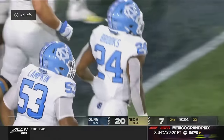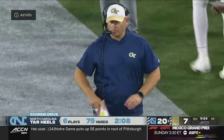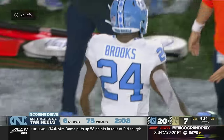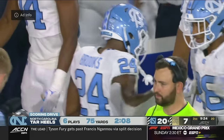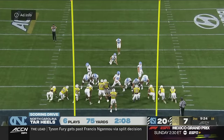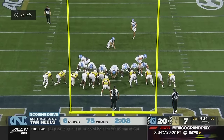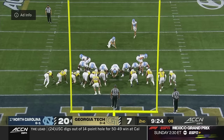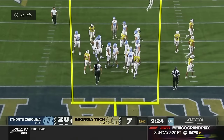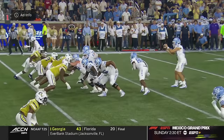What makes these North Carolina backs so good is we talk about them being 220 pounds or more, and they pound you inside, but they also have the speed to get to the perimeter. It's British Brooks just outrunning the defense to the pylon. Three TDs and four first half possessions for Carolina. And Burnett's point is good. Pretty impressive work. Six plays, 75 yards in just ahead of 2 minutes.